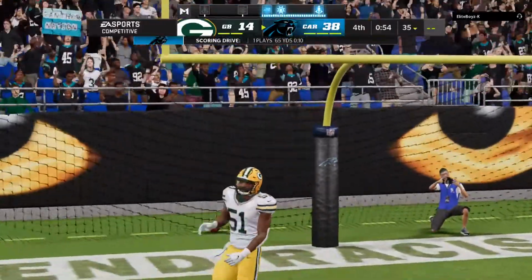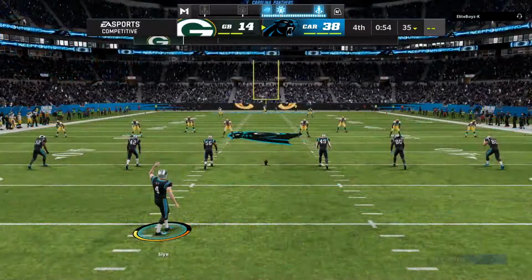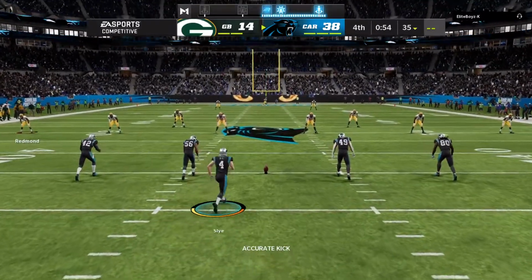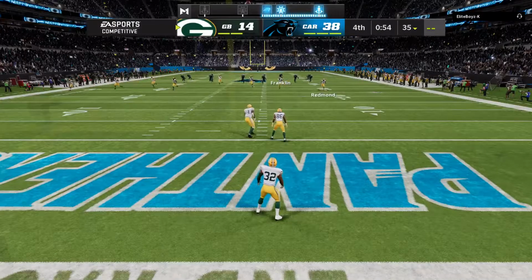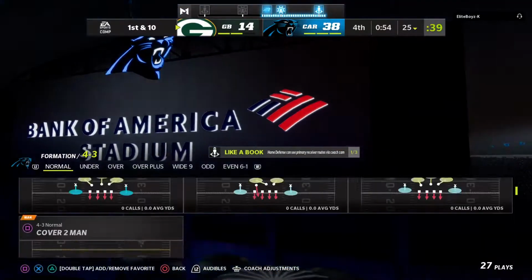Yeah, he covered a lot of ground on that one, as evidenced by the final total there on Next Gen Stats. Extra point by Sly is up and good, and the lead is now 24. And that'll carry over the back line of the end zone for a touchback.